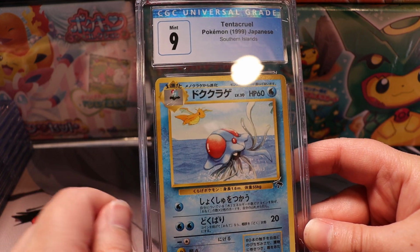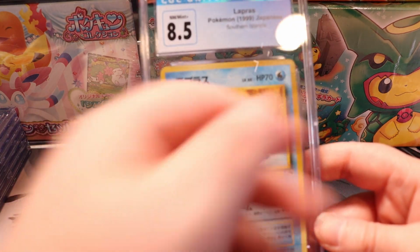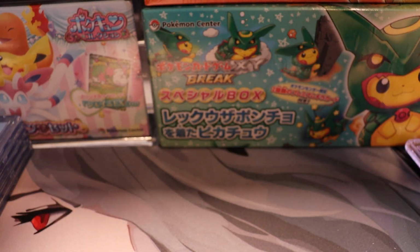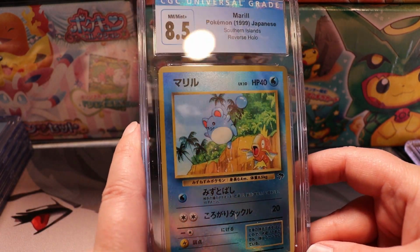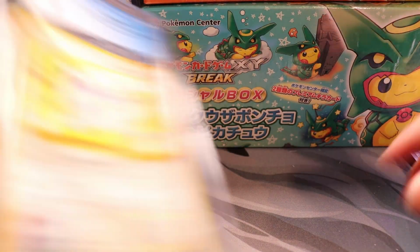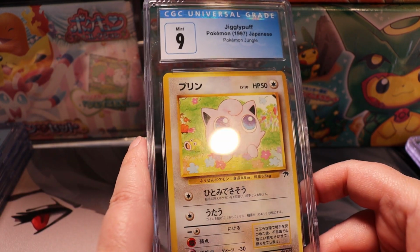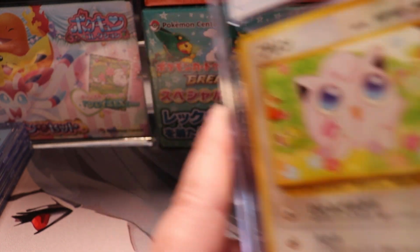I love how there's multiple Pokemon in these. So cute. And Zilapras at an 8.5 for the Southern Islands with his buddy Dratini. Oops. And a Meryl reverse holo with his buddy Magikarp at an 8.5. Jigglypuff. This is from 1997, you guys. This is crazy. Crazy old, but in such great condition. And Jigglypuff got a 9.